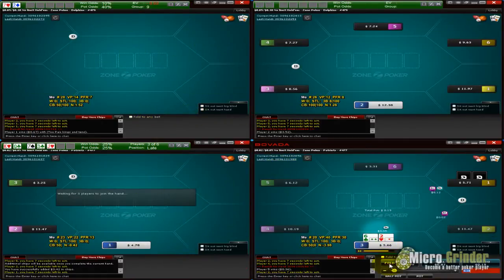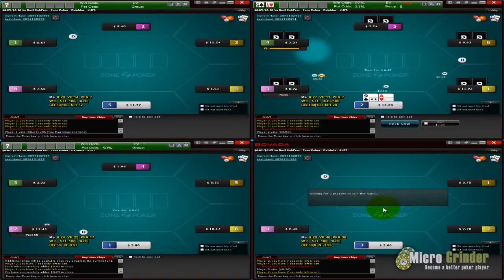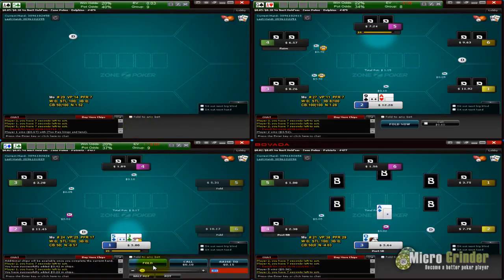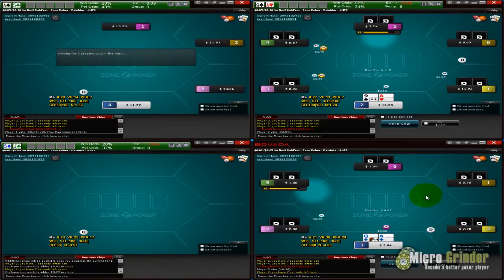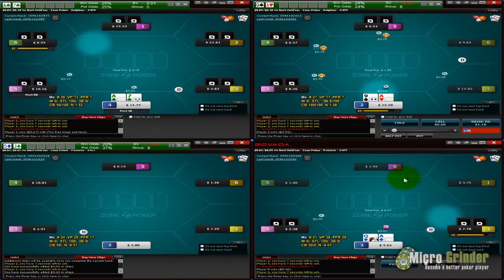So that's one thing to always look at: estimate your equity, and look at the pot odds that you're being given. If you're not getting good pot odds to call, and your opponent doesn't have any money behind, then definitely just fold. And it's just crazy tonight on 10 and L.